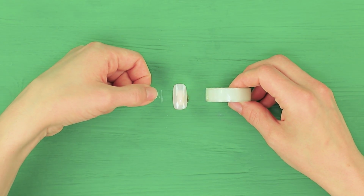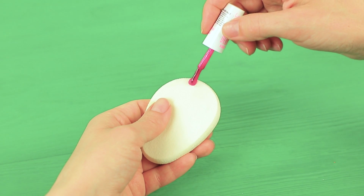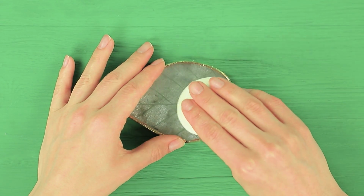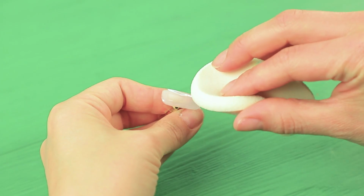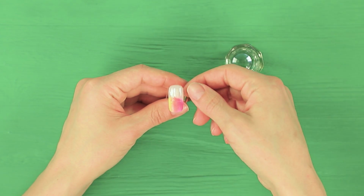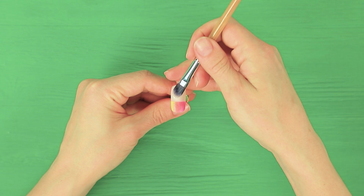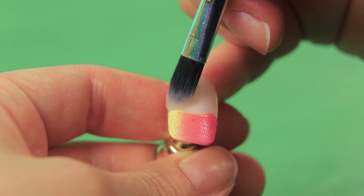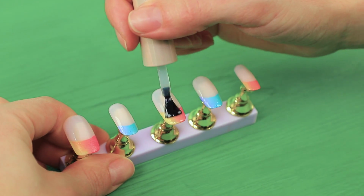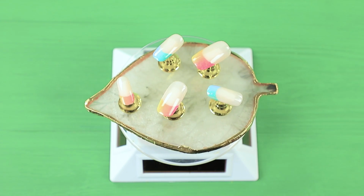Attach a strip of tape to the middle of a nail. Apply a few shades of nail polishes to a sponge. Remove the excess polish and make an imprint on the tip of the nail. Remove the tape. Dip the brush in dissolvent and adjust the edge, shaping a neat French manicure tip. Coat with clear polish. Create a French manicure with different shades of polishes.